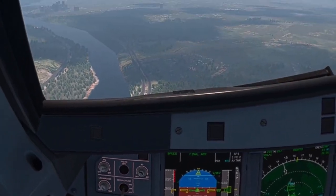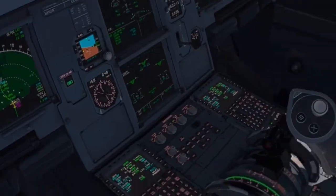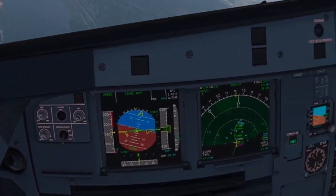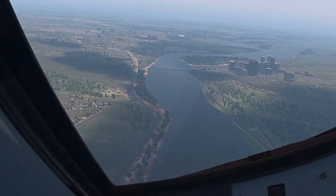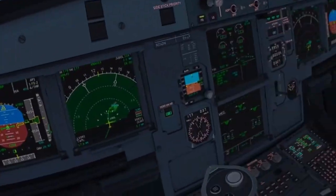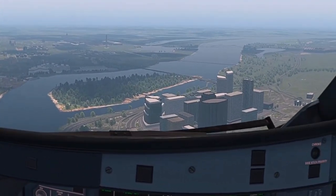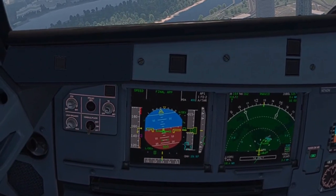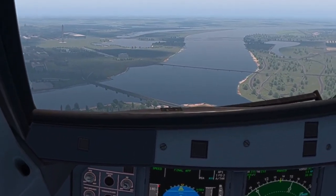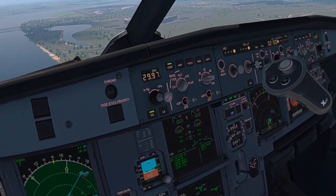Cabin crew, prepare for landing. Flaps 3. Speed check, flaps 3. Flaps 4. Landing checklist. Cabin crew advised, autothrust speed, auto brake medium. Landing no blue. Landing checklist completed. Runway set. Set approach altitude, autopilot off.